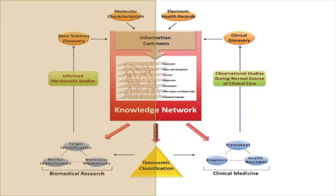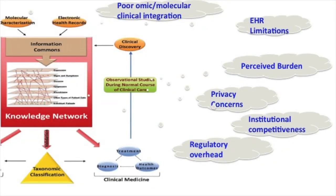After all, medical care is really expensive. It makes no sense that we invest all this effort and time and money in medical care and not use it as a source of data. But there are several limitations, some of which I'll touch upon more in the coming hour. One is that electronic health records are limited in a variety of ways, and one is just that they only capture a little bit of the patient's state.